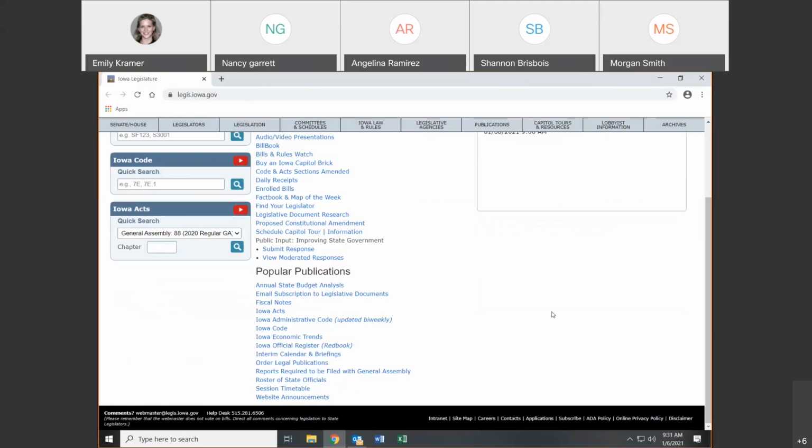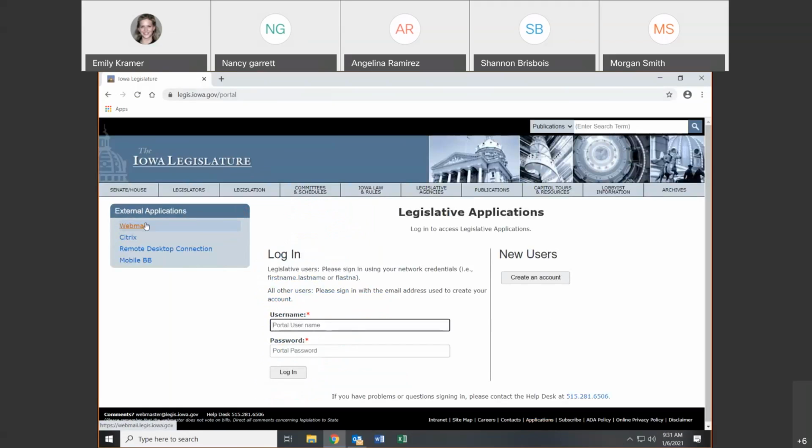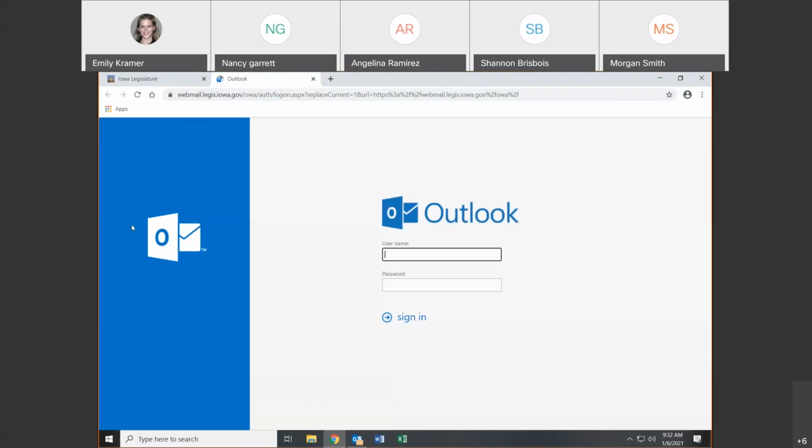So what you'll want to do, and this is one of the handouts I sent you, there's two different options. If all you care about is accessing your legislative email from home, then there is the option to do webmail. Now, these are both linked right on our website. So if you go to our Legis homepage, legis.iowa.gov, you come down here and click on Applications in the black. And again, this is in the handout I gave you, so don't feel like you need to take too many notes. But there are two options here for external applications. One is webmail. This is the one where if you need access to your email from outside of the Capitol, you can use this option.